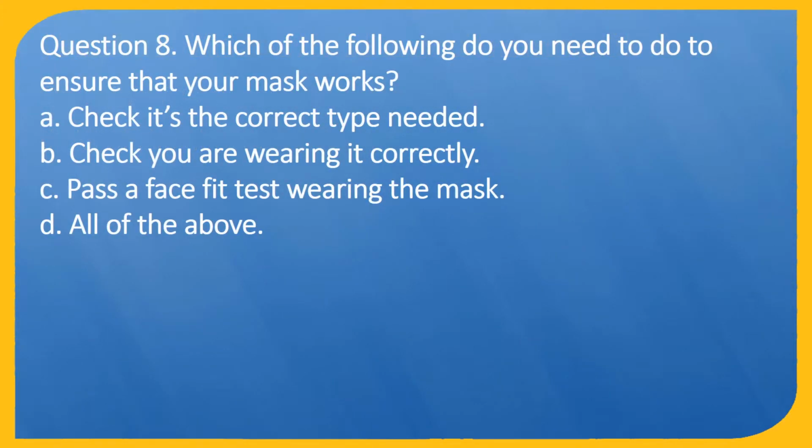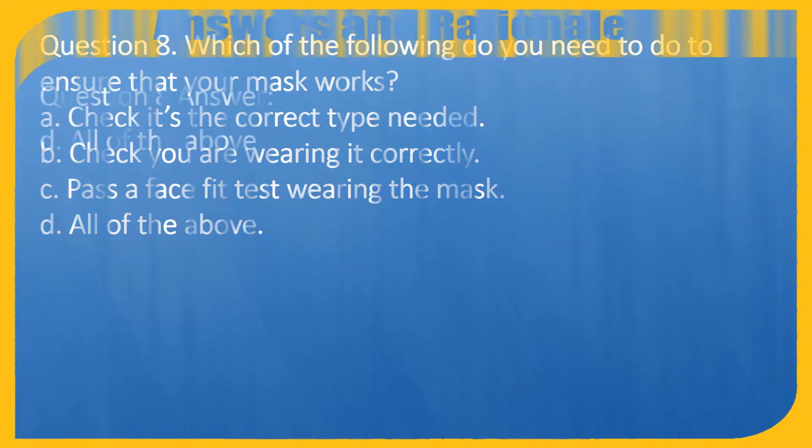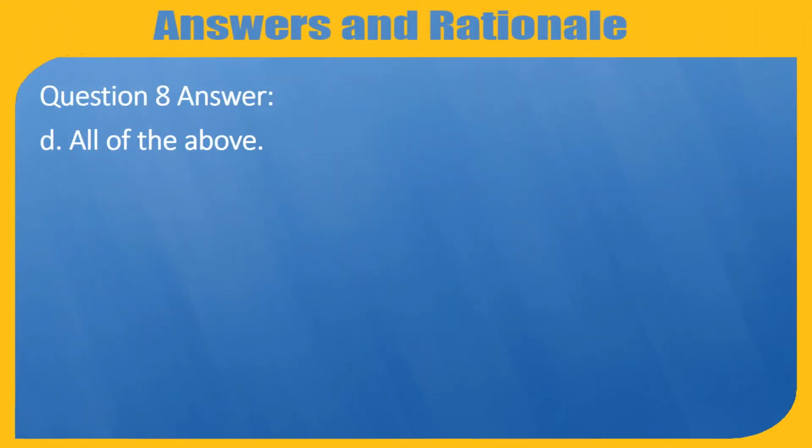Question 8. Which of the following do you need to do to ensure that your mask works? A. Check it's the correct type needed. B. Check you are wearing it correctly. C. Pass a face fit test wearing the mask. D. All of the above. Question 8. Answer: D. All of the above.